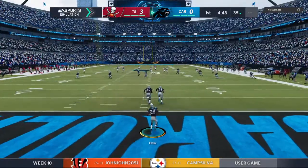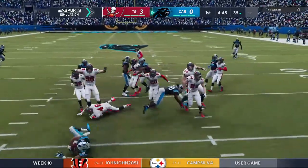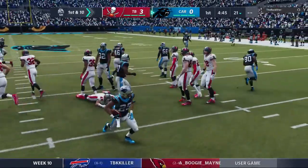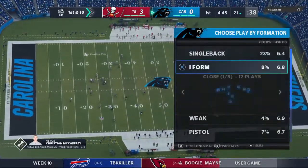Nice little tester for him to begin things, huh? I think he was open for a little bit more of a chip shot. Instead, they made him stretch it out a little bit, but he's got to feel great now that he put it through the pipes. At their own 21-yard line.